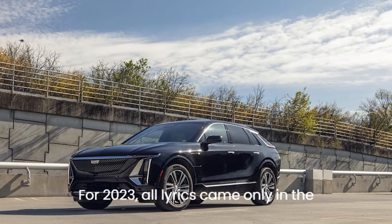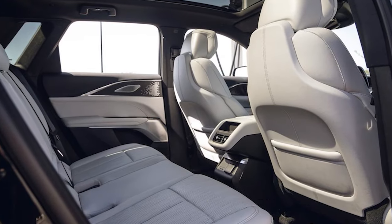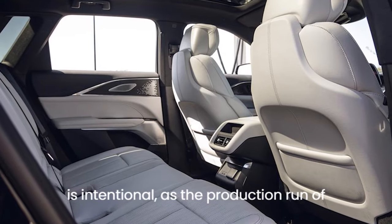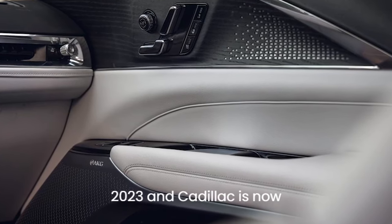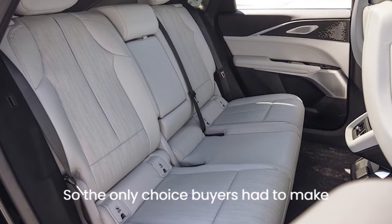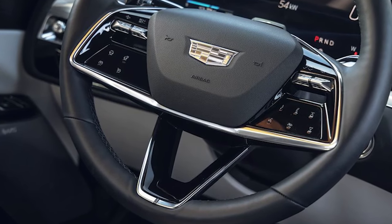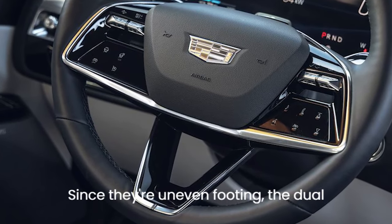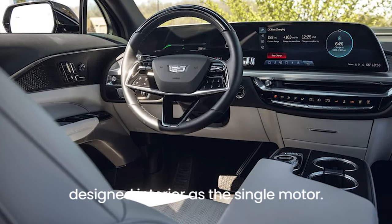For 2023, all Lyriqs came only in the luxury trim. The past tense is intentional, as the production run of about 2,000 units is sold out for 2023, and Cadillac is now taking orders for 2024 models. So the only choice buyers had to make was between the two propulsion systems. Since they're on even footing, the dual motor has the same roomy, handsomely designed interior as the single motor.